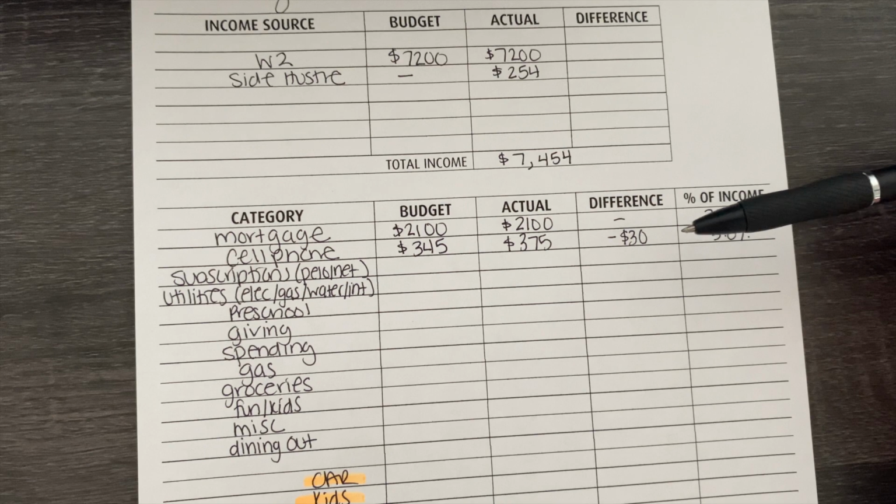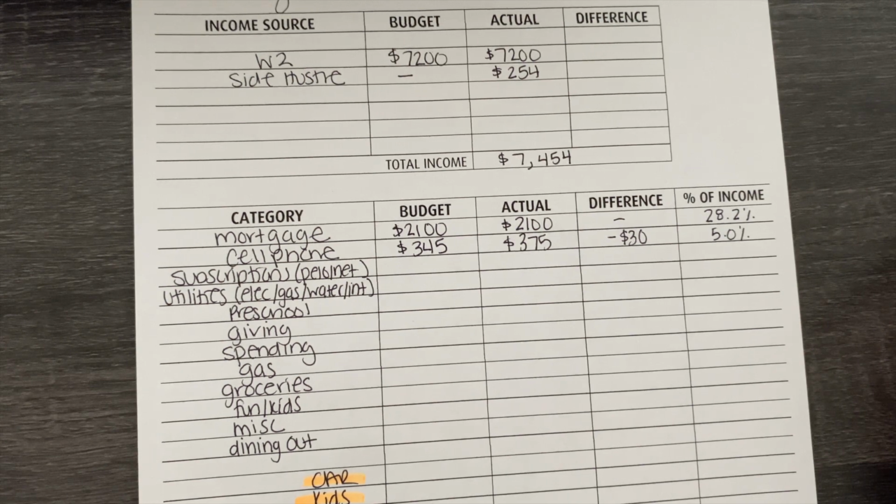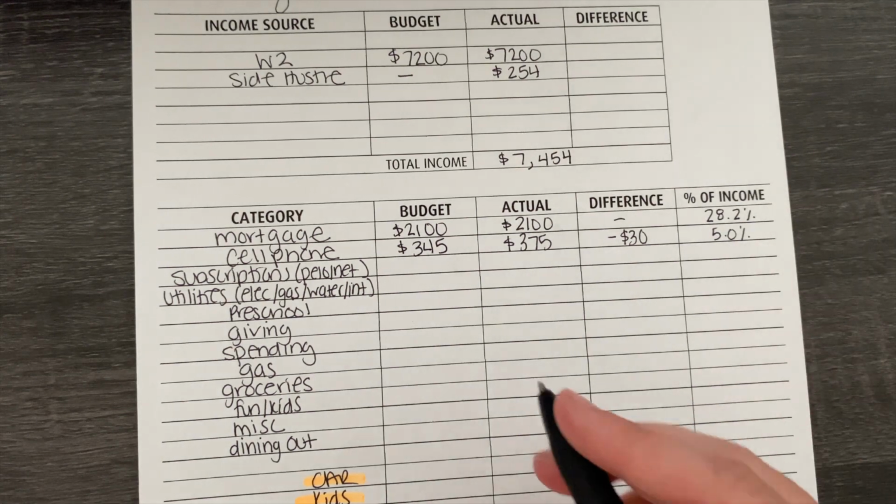But yeah, we had to pay that. So $375, but that is for the whole year for my cell phone. That is an incredible deal versus what we were paying before, which was like $60 to $70 per month for each of our plans. So definitely a good savings there.